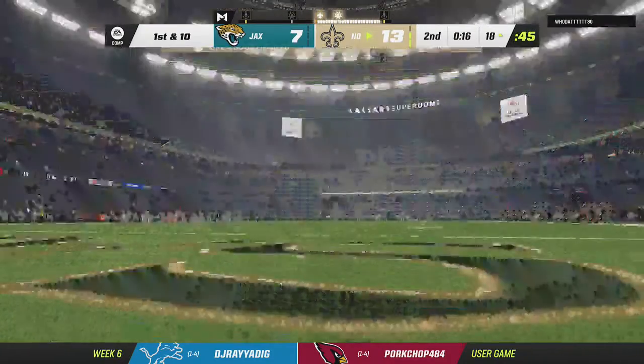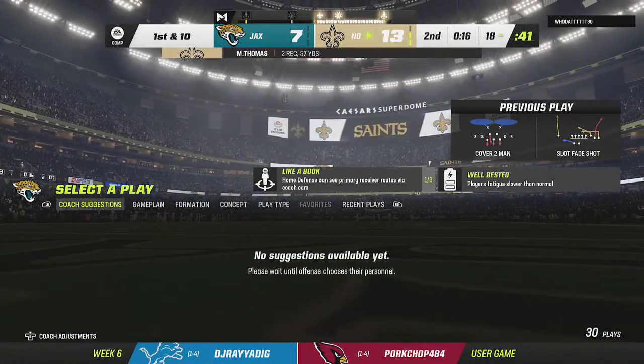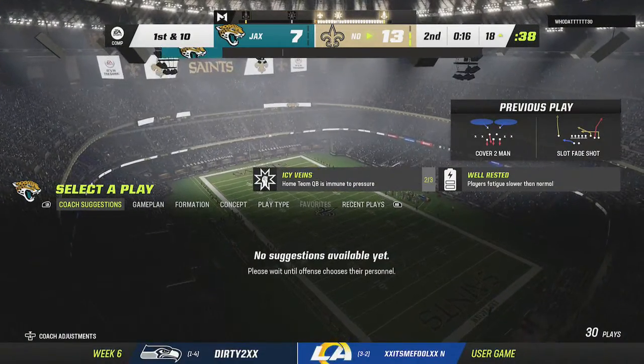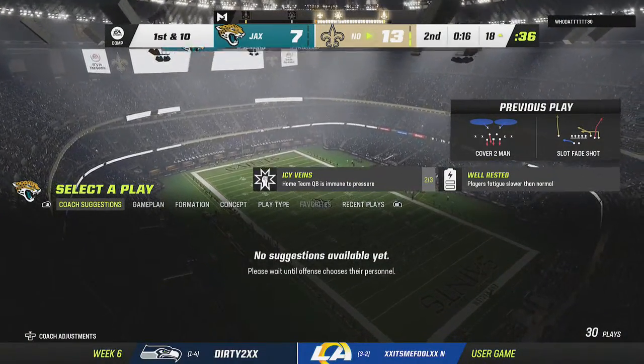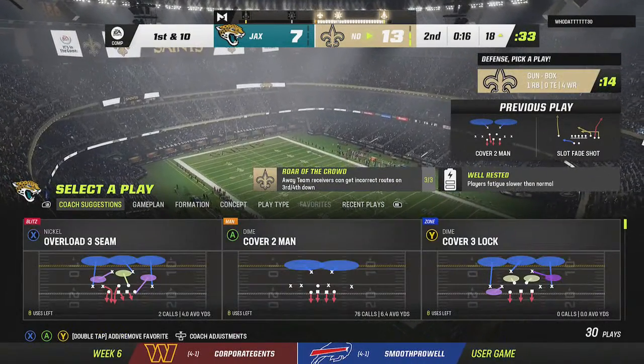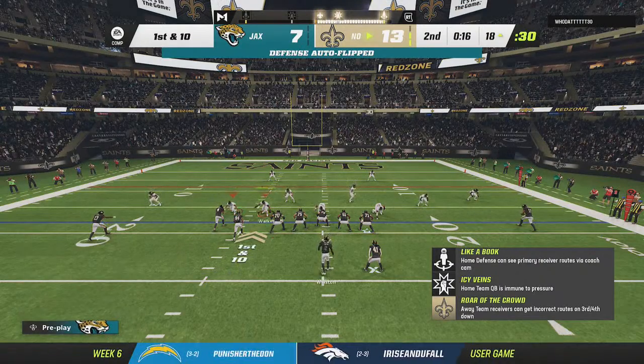Meanwhile, Winston throw complete there to Thomas. The Saints going to call the first of their timeouts as they stop it with 16 seconds to go in half number 1. First down. First and 10 at the 18-yard line. Back-to-back good plays have them on the move on first down.